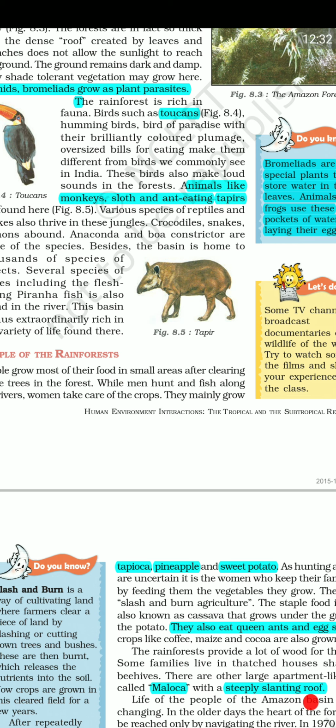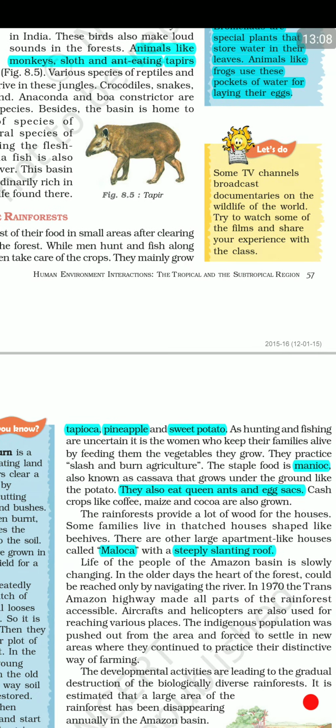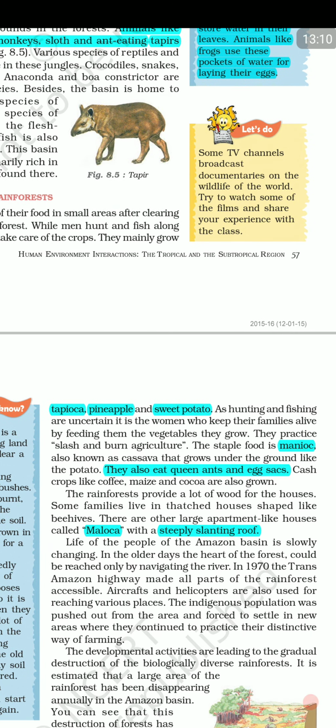Yeah, so sweet potato, pineapple, and tapioca, right? From tapioca we make sabudana. It's also known as sagu in the South. By the way, as far as India is concerned, tapioca is most grown in the Salem district of Tamil Nadu. The yield of tapioca is the highest in Salem in the world, right? So sabudana mostly comes from south India.